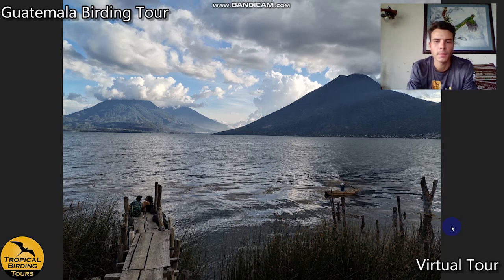This is how the place looks. This photo was taken from the dock around the lodge that we're gonna be using during our stay here. The birds that we can see around the lake are not many. You know, the common herons like green heron, Guatemala heron, great egret, and some soras in these marshes, and some waterfowl like blue-winged teals, redheads, and stuff like that. The birding of the lake itself is not that interesting, but it's the volcanoes and mountains surrounding the lake.